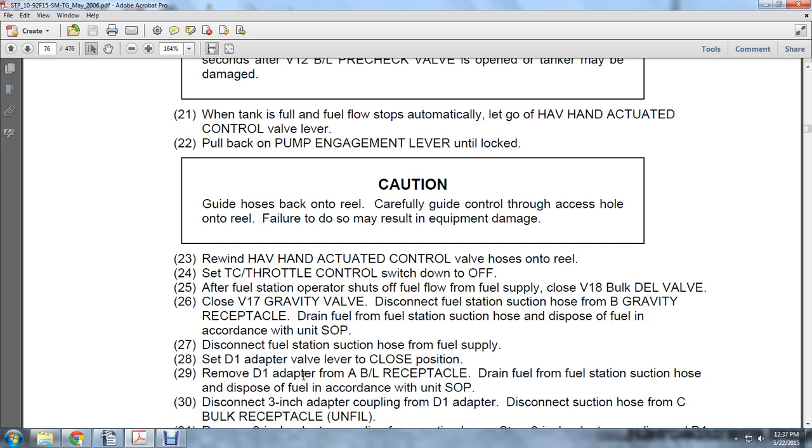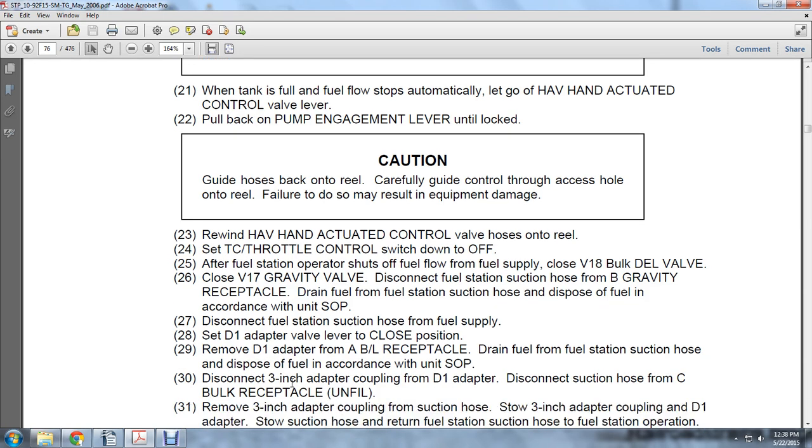Disconnect the fuel station suction hose from the fuel supply. Set the D1 adapter valve lever to the closed position. Remove the D1 adapter from the ABL receptacle. Drain the fuel from the suction hose and dispose of the fuel in accordance with standard operating procedures. Do not disconnect the 3-inch adapter coupling from the D1 adapter.